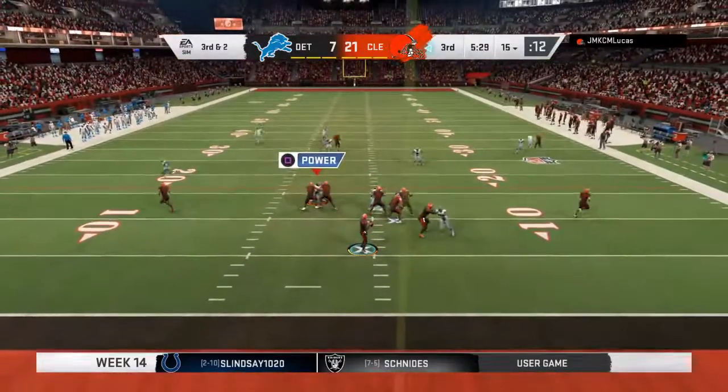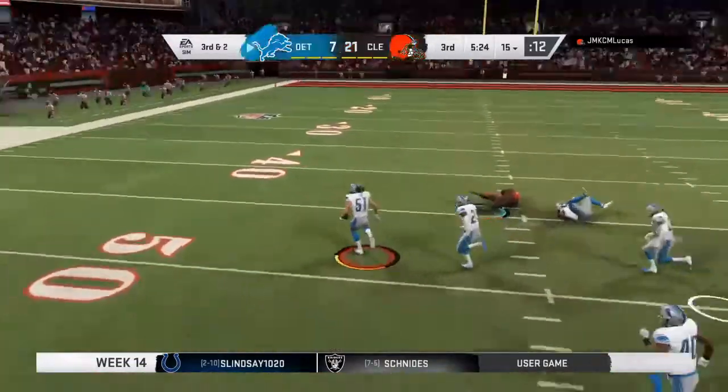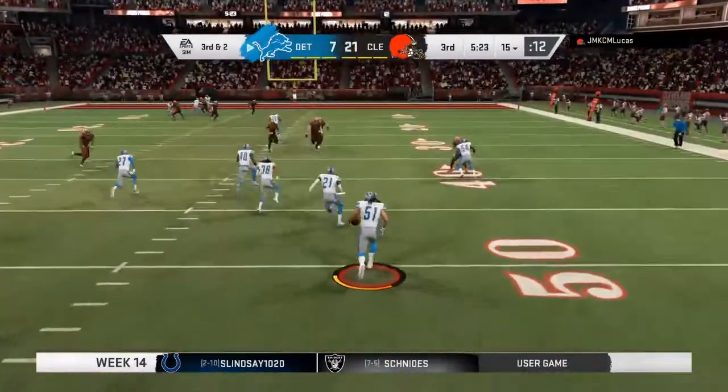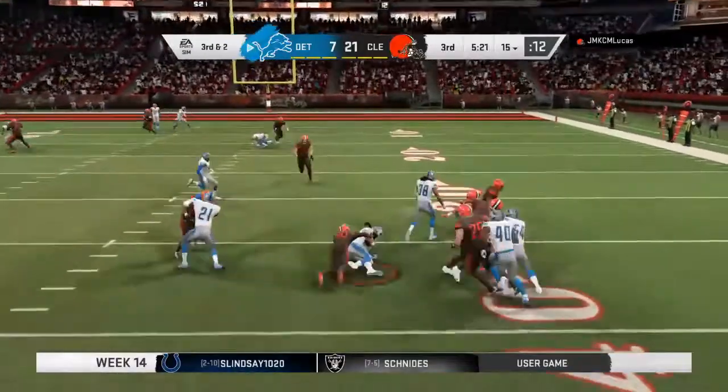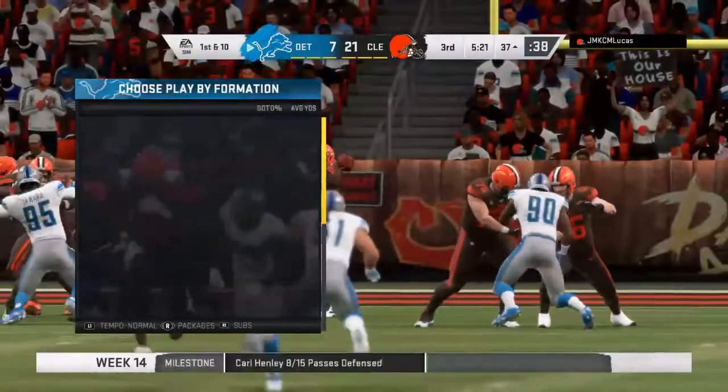Mahomes looking to throw on 3rd and 2. He's going to launch this thing way downfield. Now that'll be tipped and intercepted. Picked off at the 49. And he's going to take this one back to the 37-yard line.